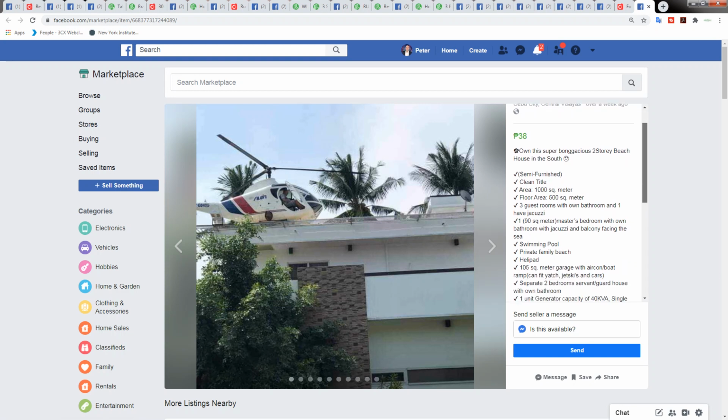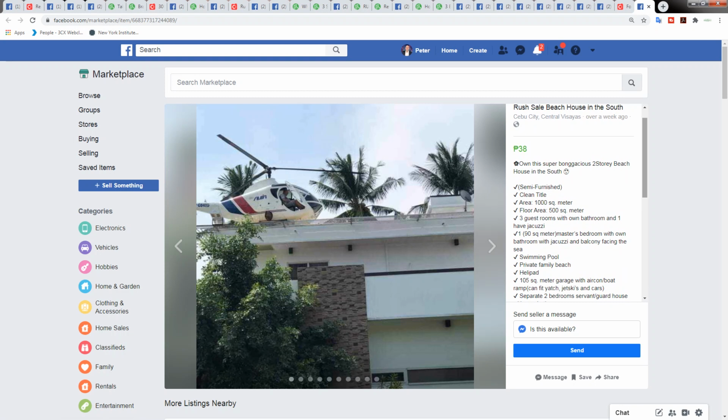It looks like they're making it private, but the reason I wanted to show you this is because of the dream. And honestly, I've seen some individuals actually with helicopters. I mean, this house has its own helipad. So can you imagine having a beach home not far, maybe 20-30 minutes by helicopter back to your building? Maybe you've got an apartment in Cebu City, you keep an apartment there and you fly your helicopter back and forth. So this guy is well and truly living the dream. It does look like a foreigner in the helicopter there.